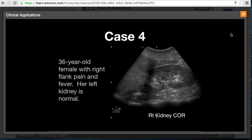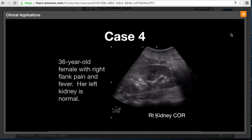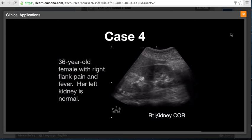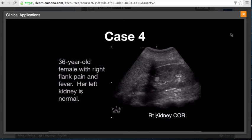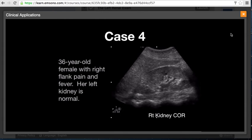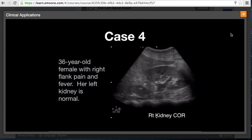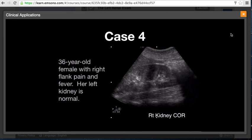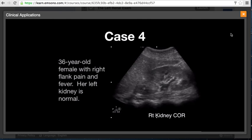Here we have a 36-year-old female, right flank pain and fever, prior history of kidney stones. Her left kidney is normal, so you go ahead and scan her to look for evidence of an obstructive uropathy. What you notice is that there's a small amount of free fluid, cephalad, to the kidney here, so the patient has what most likely would be a urinoma. But the patient also has a heterogeneous appearance to the renal parenchyma. It's hyperechoic in the superior pole. This, in context with the fever, would go along with a more complicated form of pyelonephritis. And this was a patient that was subsequently admitted for IV antibiotics.